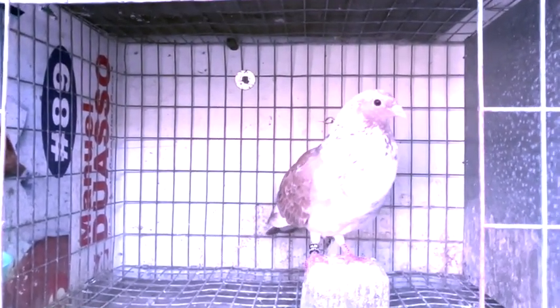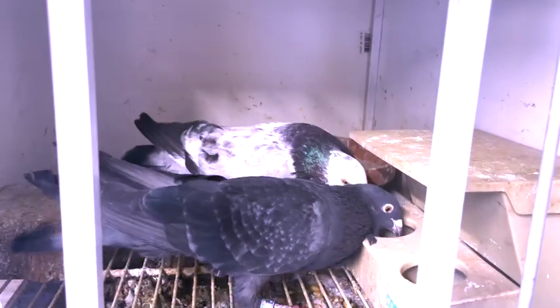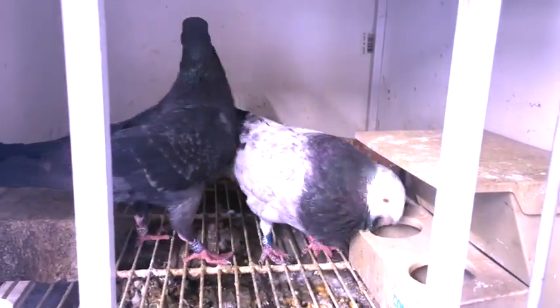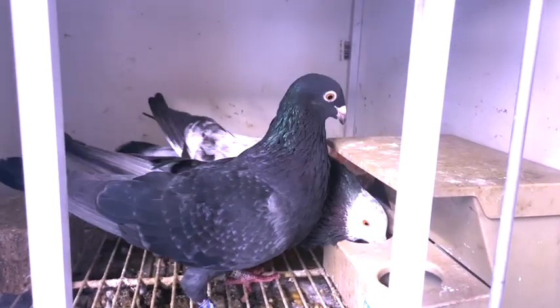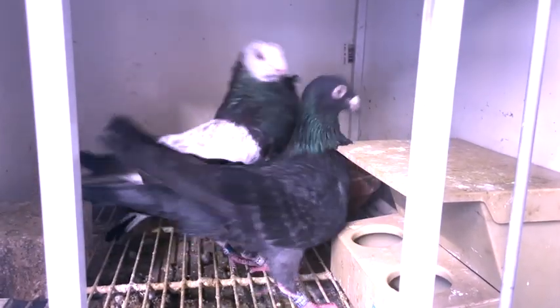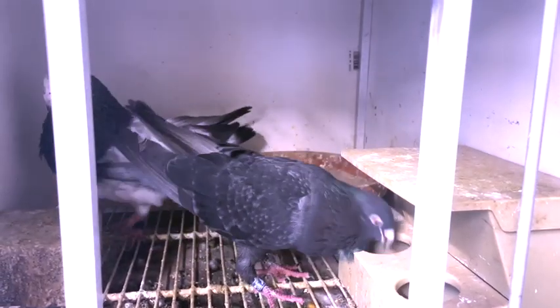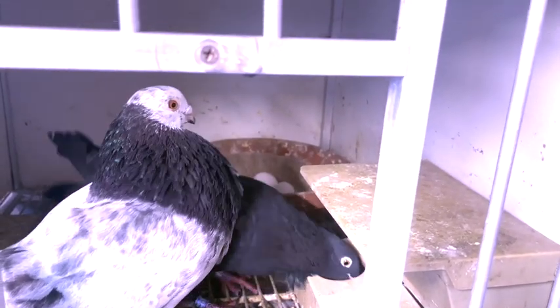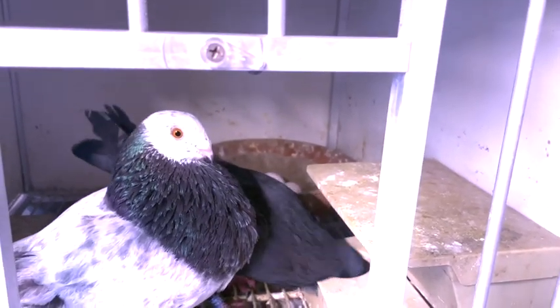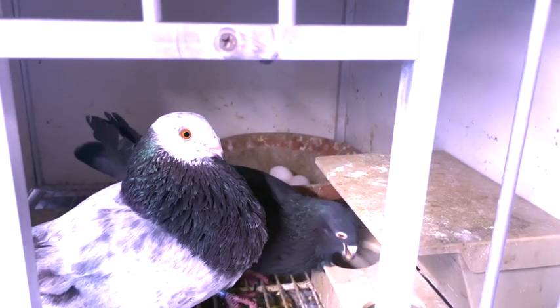So you guys know the Cubans that I have, I already got a set of chicks which I'll show you in this video off of these two. Okay, the grizzle cock with this hen, and they have another set of eggs there, although one of their eggs is from another pair of birds that the eggs cracked, so I threw them in here.